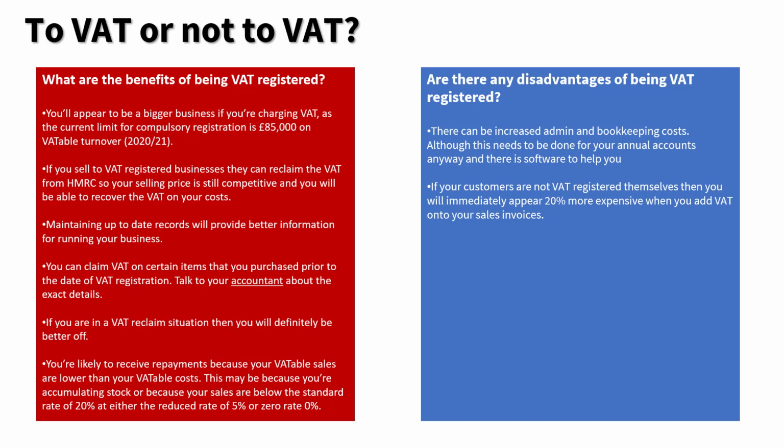If your customers are not VAT registered themselves, and especially if you're in a B2C environment, you'll appear 20% more. So if you're a builder and you're VAT registered versus a builder who's not, your costs will appear more expensive, and that may be a challenge for you. There is an expectation that lots of people work with the trades, work with people who are quite VAT registered, but there's also a lot of cash in hand stuff that goes on. So you do need to have a balance as to why.